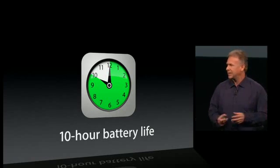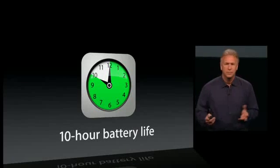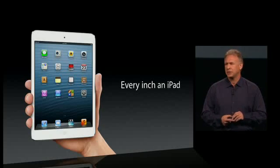So hopefully, as you've been hearing about all these features and performance and capability, you see, it is every inch an iPad.